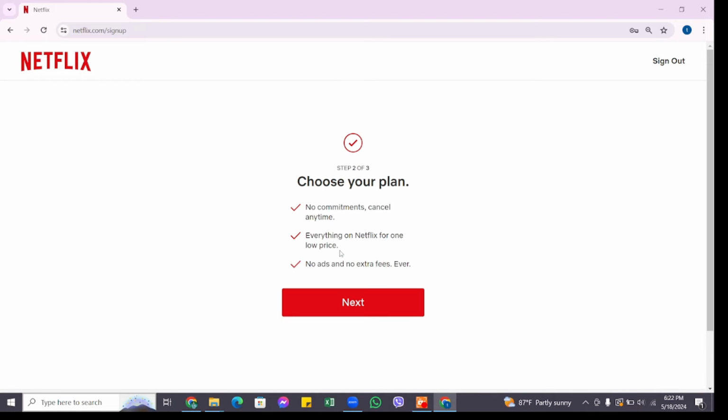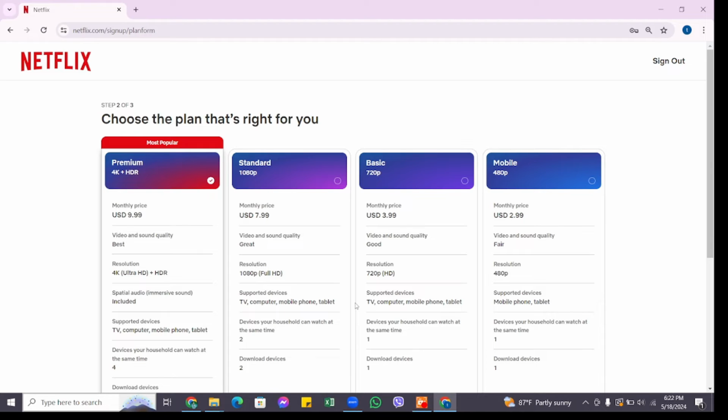The main reason you failed to complete sign up in Netflix is that you may have not chosen the plan. It's important to choose the plan and pay for the subscription before you create the Netflix account.